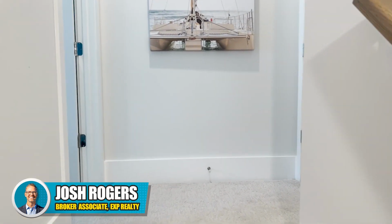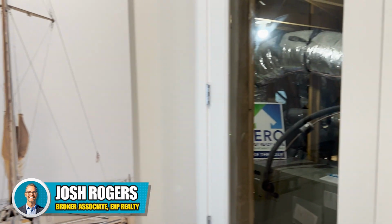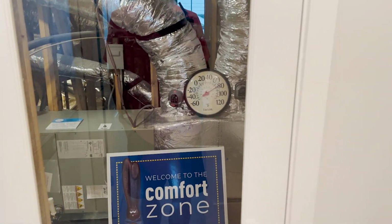This is part two of the Ellaville model by Providence Homes here in Palm Crest, which is a section of Seabrook in Nocatee. Now this base price on this model, the way that it's built, is around the mid sevens, and the square footage is going to be between 3,100 and 3,200 square feet.